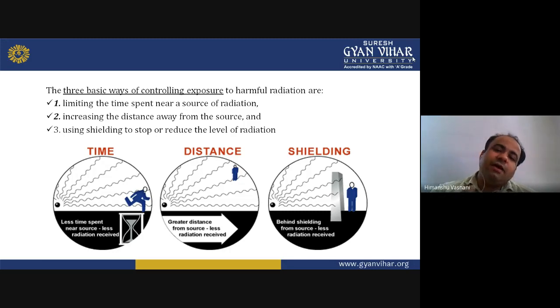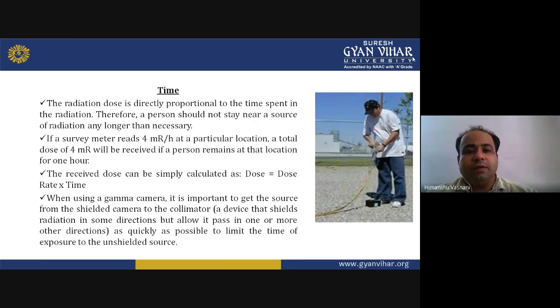And these are very well defined and expressed in these diagrams also. The first is limiting the time spent near the radiation source, shown in the first diagram. The second is increasing the distance away from the source, depicted in the second diagram in between. Then using shielding to stop or reduce the level of radiation, shown in the third diagram. Now time. We are discussing all these things in detail.